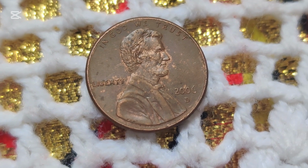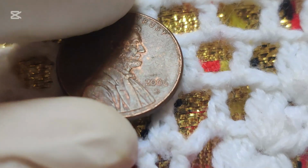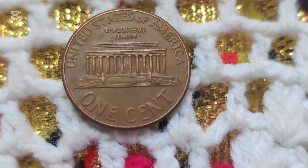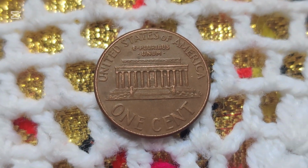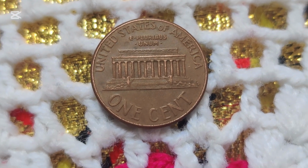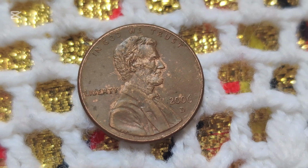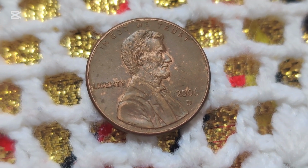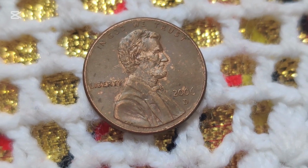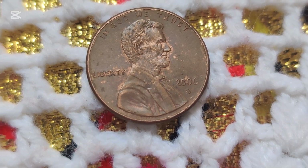It could be the start of your coin collecting journey, or even bring in a nice little profit. So there you have it, the 2006 1-cent Liberty coin. A coin that may seem common, but can hold hidden treasures depending on its condition and uniqueness. Whether you're a casual collector or just curious about the change in your drawer, keep an eye out. You never know when a tiny penny could be worth more than meets the eye.